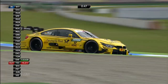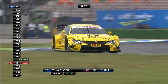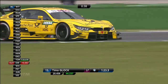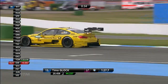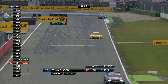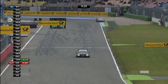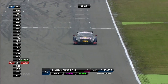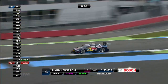Yep. Timo Scheider is now out in the bottom 5: Wickens, Petrov, Hunkeler, and of course Vitoris. Martin Tomczyk is the last one in at the moment, in 18th. Here is Timo Glock then, who celebrated a victory in DTM last year. Timo Glock, 15th currently, now goes 7th. And Mattias Ekström's just set the fastest second sector of anybody. So he's 17th at the moment, but he should be safer. There you go, 4th. Gone through in 4th. Here he goes, someone we haven't seen.